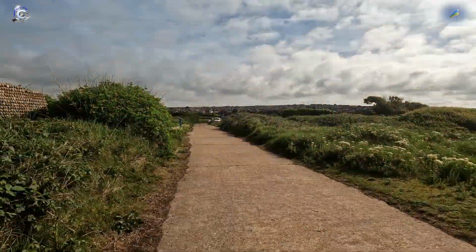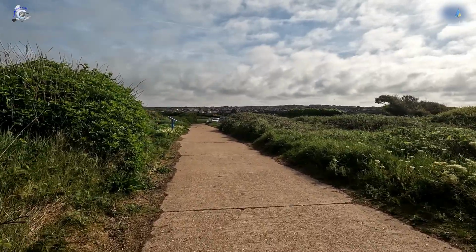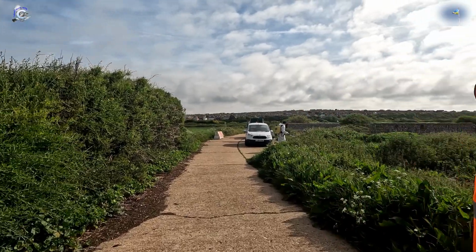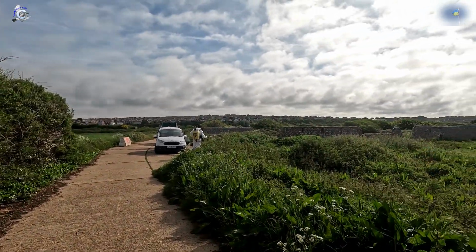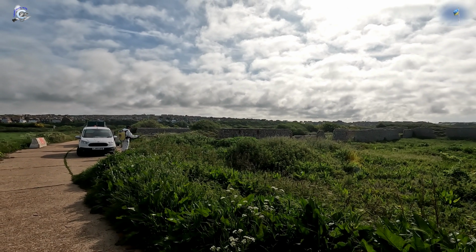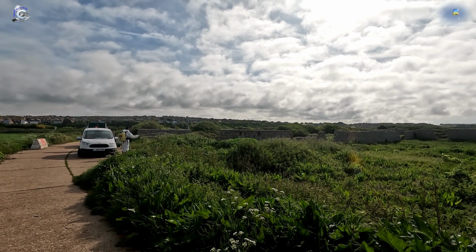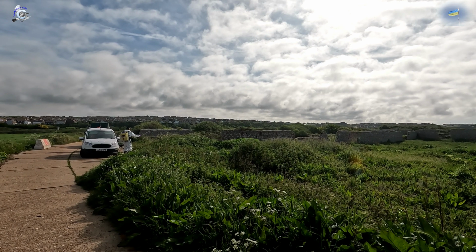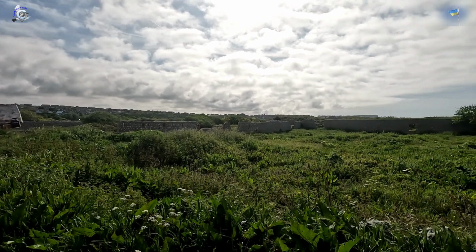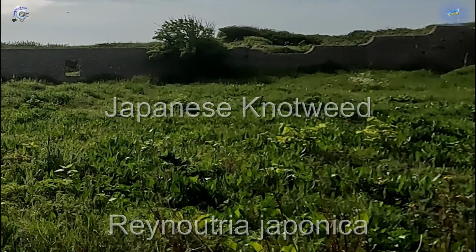Bit of spraying going on. There must be an invasive species they're trying to get rid of. Oh, knotweed, is it? Yeah, it was all there a couple of years ago. Oh, right, yeah. Of course, thousands of people treading on it, so it decided to come back, as you can see. Oh, yeah, I can see it there. And it's over the other side.